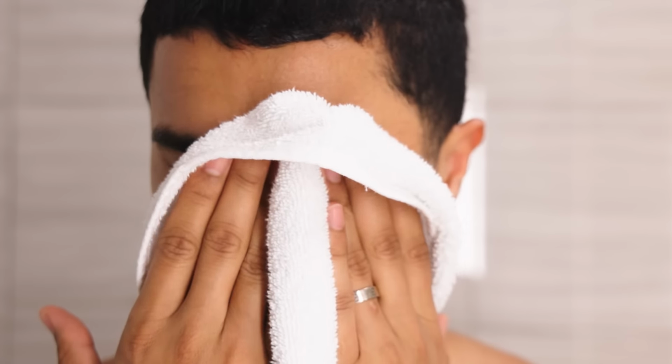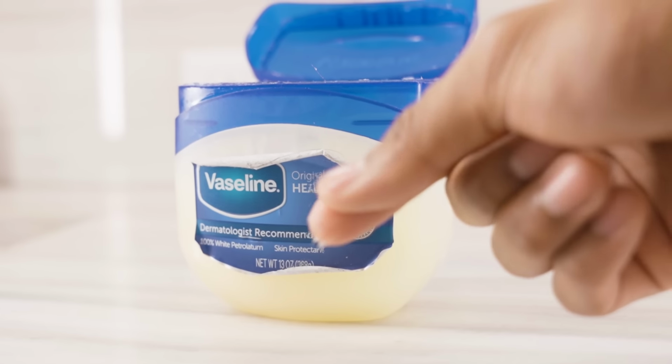So here's how you slug with Vaseline. First, you're gonna clean your face as you normally would. Then put a pea-sized amount on the tip of your finger and then apply it very lightly to the entire surface of your face. A small amount goes a long way, but you can use more if necessary. Immediately after, you're gonna notice your skin is gonna be glowing and the dryness will disappear.